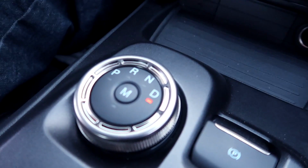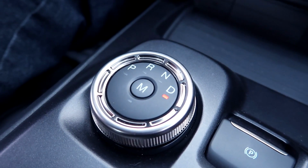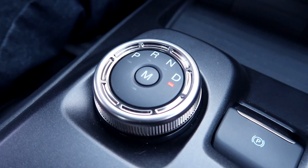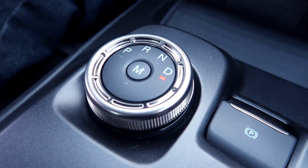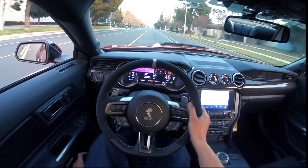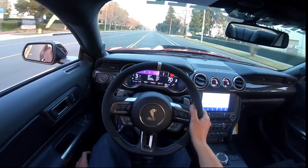To support all that power, performance is a must. And Ford did not want a human shifting this beast, so they created a 7-speed dual clutch automatic that shifts so fast and so crazy. I've never seen anything like it before.